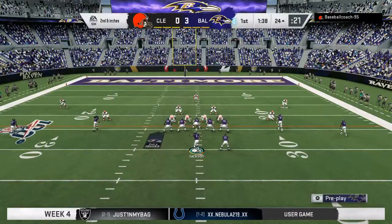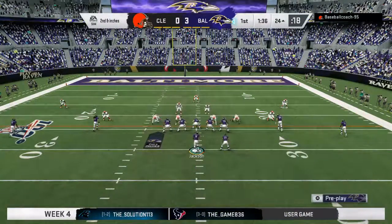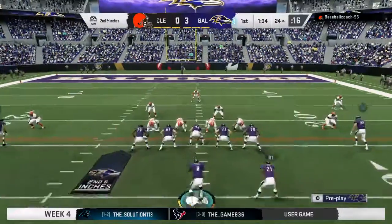Hey, let's go. Right here, right here. Zoom. 51. Ready, go.